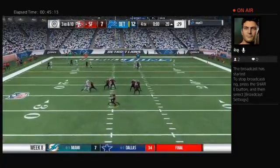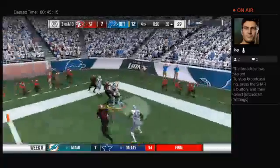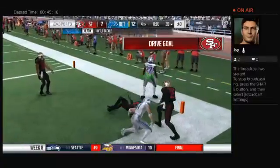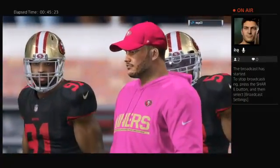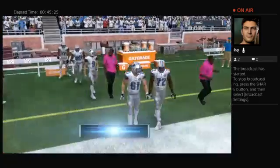On 3rd down, he'll drop to throw. And oh, a crusher there as it's intercepted. A great read, and it's picked off. And that is going to seal this victory as time runs out.